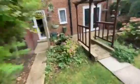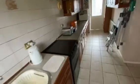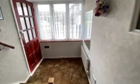Okay, so let's go back into the house. Go to the first floor. So back through the double glazed door into your kitchen. Back through your side aspect door into your reception room, which then takes us back into your hallway. Stairs leading up to first floor landing.